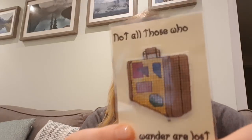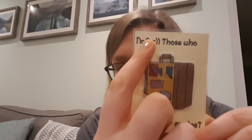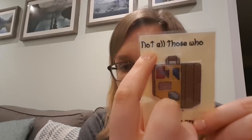March's theme was travel. So I've got this really cute ATC. If you've watched my videos in the past, I've actually stitched an Emma Congdon design with this saying on it. So it's really nice. This is from Jessica Tracy. Thank you very much. I don't know if you watch my videos, but thank you. And I really, really love this.